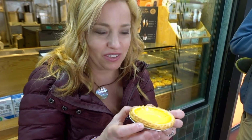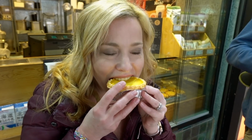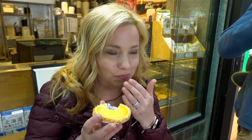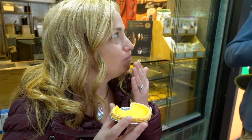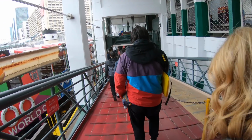Okay, Wouter has found us the ultimate egg tart. I've always wanted to try one of these. How is it, son? Is it good? Okay, here we go. That is so good. Jumping on the Star Ferry. Yay!